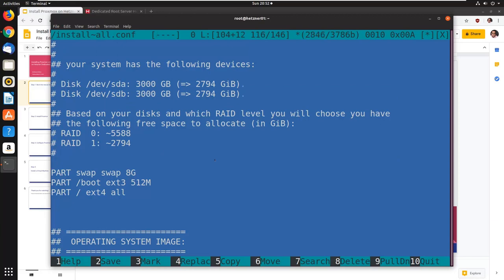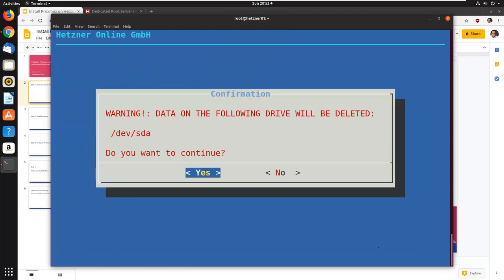That doesn't work. Right. So let's go ahead and yes, the data will be deleted. That's fine. We can hit yes.